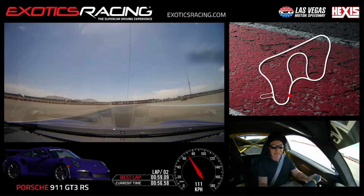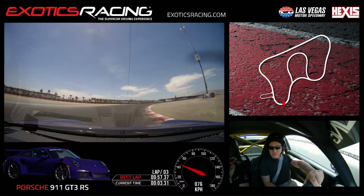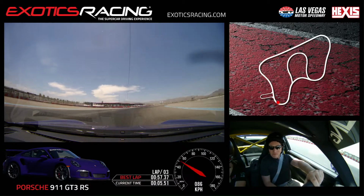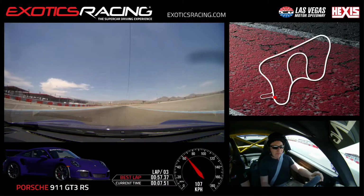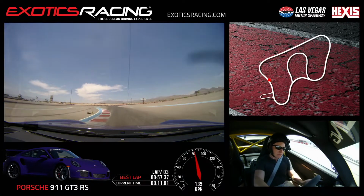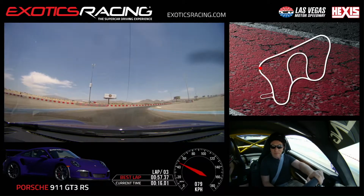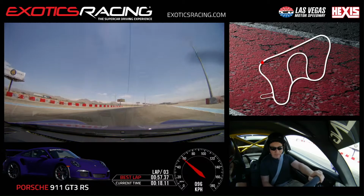Brake hard. Eyes up. Wait a second with that throttle. Now start squeezing to full. Yeah, there you go. Nice. Brake. Eyes through the corner. Wait a second. Throttle. Yes. Unwind. There we go.